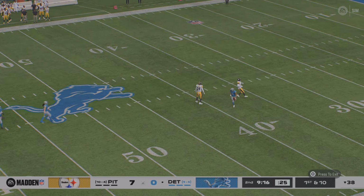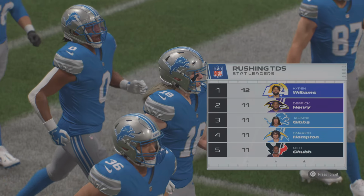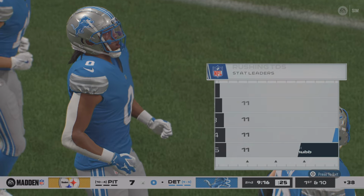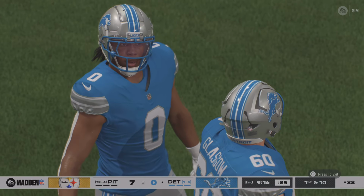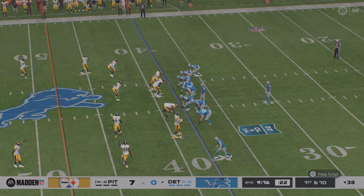And he'll take in the fair catch just above the 35. The Lions and Jahmyr Gibbs back out on offense. And you know who the ball is going to when they reach the red zone. He's currently top 5 across the NFL in rushing scores this season.